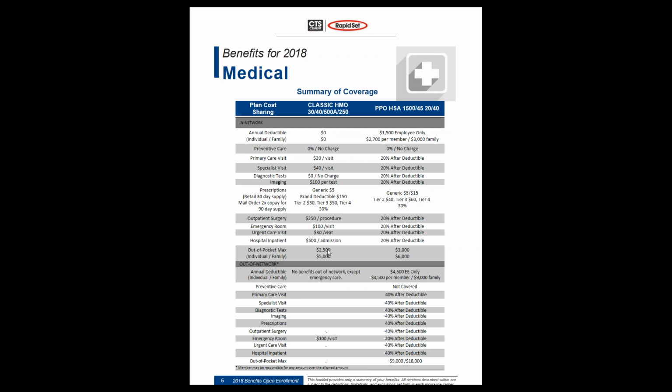If you go into the hospital, it's just $500 per admission, no matter how long you're in there. And the out-of-pocket maximum is the most that you would pay in a calendar year. So it's $2,500 for an individual, $5,000 for a family. And that resets in January of every year.